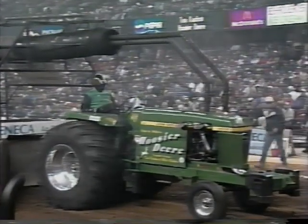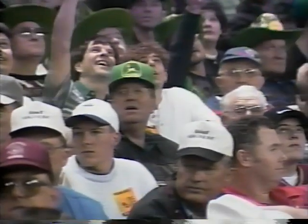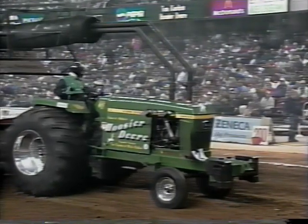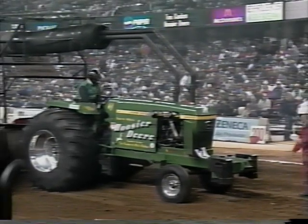Whoa! Man, we have a little door action, a little grill action come over on the side of the tractor, but it's okay, Frank. Yeah, it looked like the cage on that puppy came apart there about halfway down the course. No problems whatsoever. All right, the Hoosier Deere, the castings.